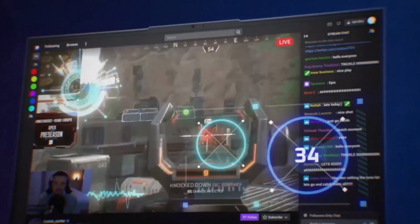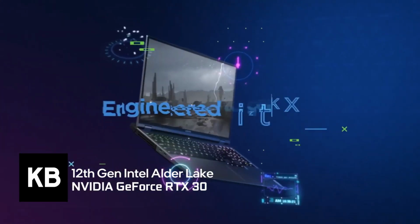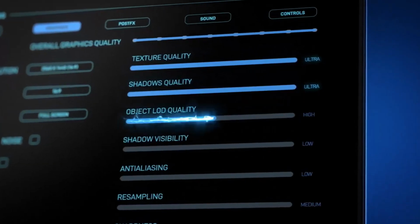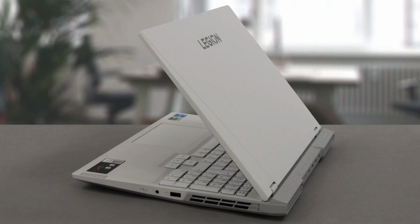This exact model features 12th generation Alder Lake and RTX 30 series parts, which seems to be the combination to go for in order to get maximum performance in 2022.